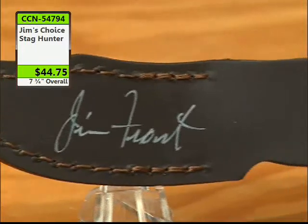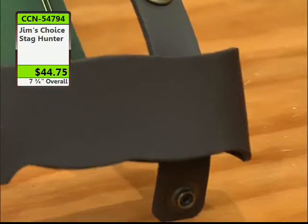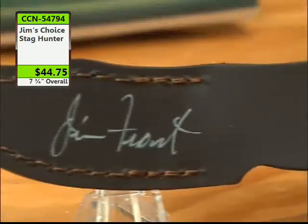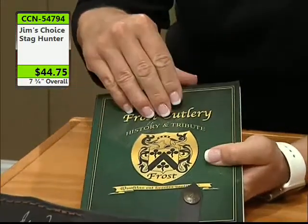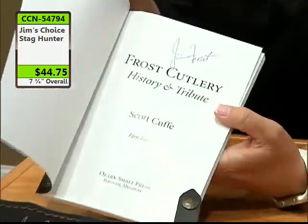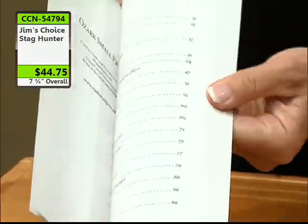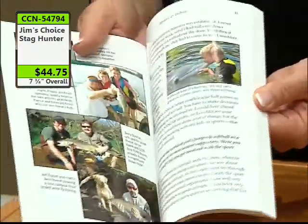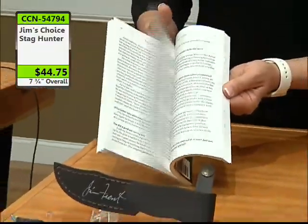So I know it says it's a 1-piece right now, but we will make this a 2-piece set with the extra Frost Cutlery and History and Tribute book. And here's his signature on the inside. So he will autograph every single one of these. There's some stories in here about how Jim Frost started out in the business. Loves to go fishing. Matter of fact, I believe he went fishing this weekend.